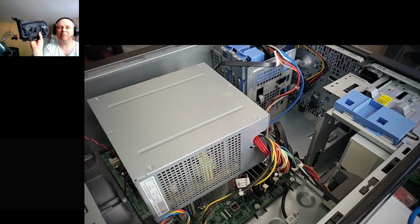And they gave you a cute little bag with all the cords in it. So this is a fully modular power supply. I don't know why, but I think that's better.